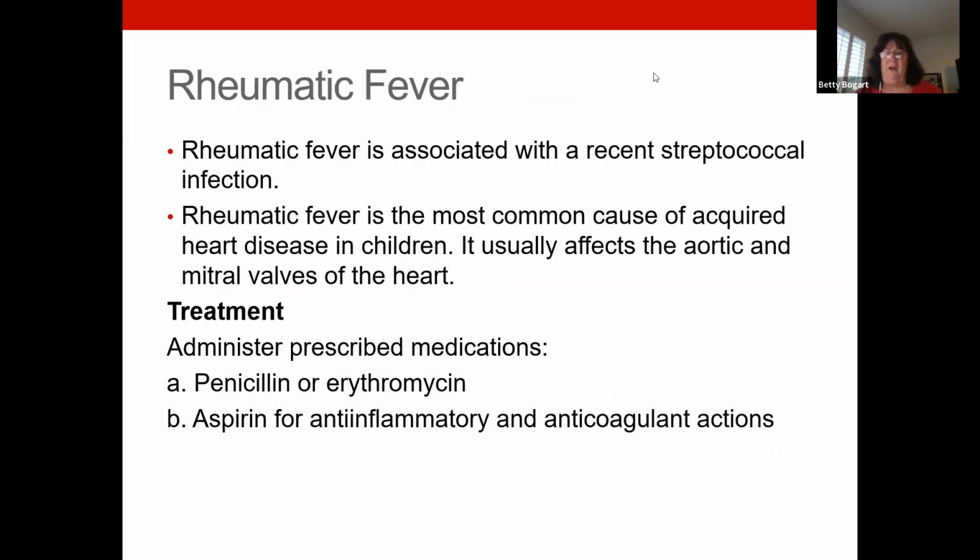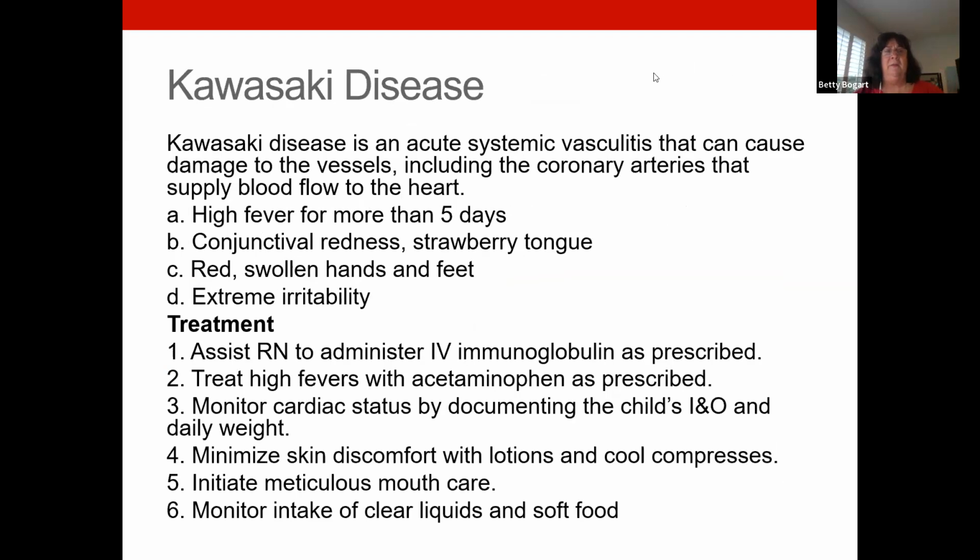Now, rheumatic fever, this is all about that strep, right? How do we treat it? Well, we're going to be giving antibiotics for long term. And with a valve issue, we might give aspirin because we don't, again, want clots on that valve. I've not seen it, but I know sometimes it can be done.